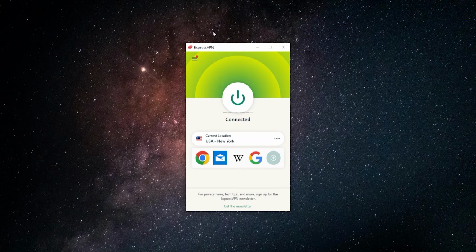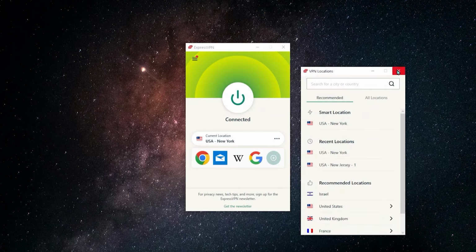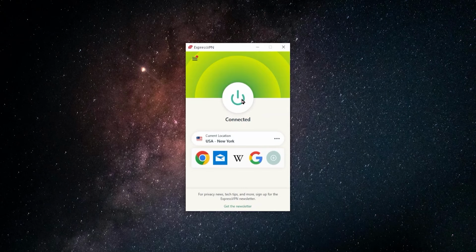Firstly is its simplicity. It's just really easy and pretty fun to use. All you have to do is click on this location bar, pick one of their locations, and then click on the big button and you're connected. It usually just takes a second or two to connect, and that's it. And you also have the shortcut bar that you can customize, so you can set it up for your favorite shortcuts and just go directly to the website that you want.